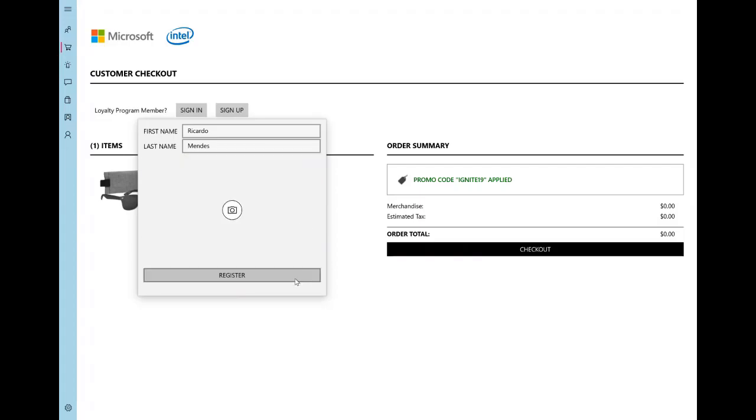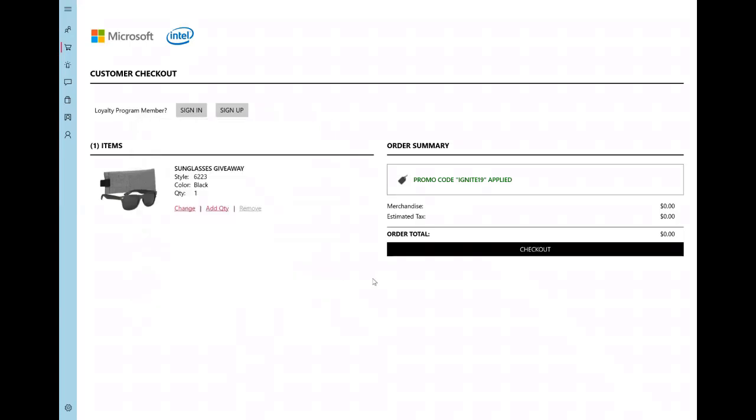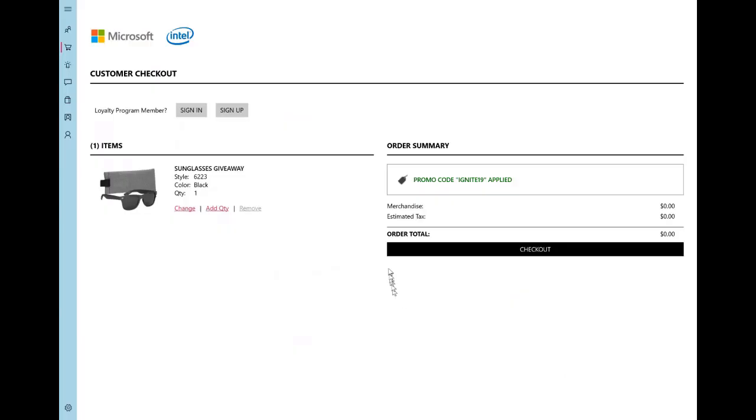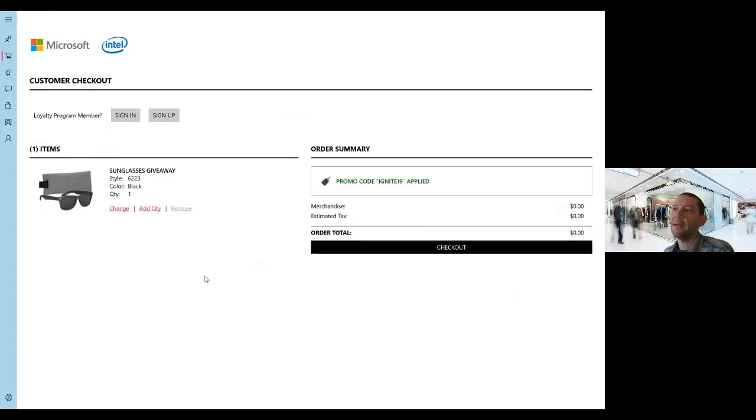Great. Hit register. And now I can go ahead and proceed with checkout. Great, I just check out. And now next time that I'm back, the kiosk will recognize me.